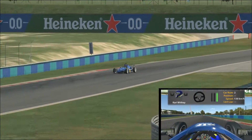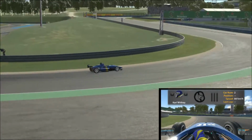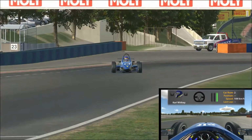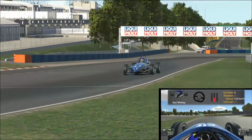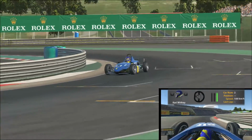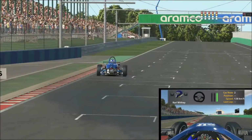That long left-hander, long sort of double apex sort of corner. You just want to try and get in there. Get nice on the exit. You can take a bit of the pit road as the exit area. Turn 14, another long right-hander. Again, you just want to turn in there. Don't generally want to go too close to the wall. Just want to get enough so you can get a good exit onto the straight.